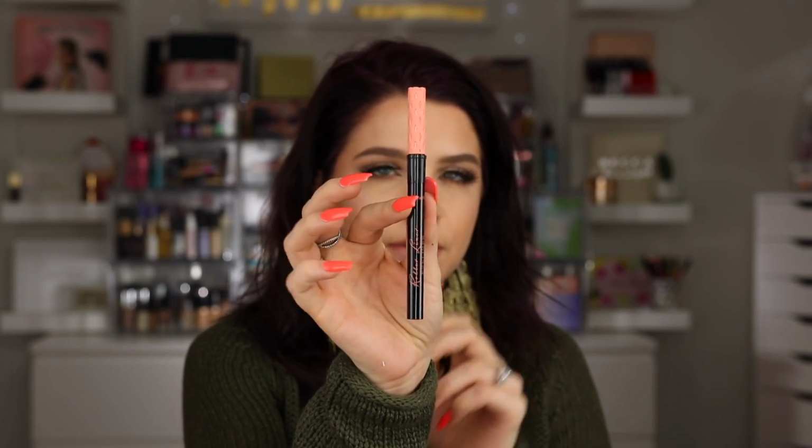I'm gonna go ahead and swatch this, guys, so you can see how it looks. It's the same as their roller lash with the packaging with the pink top, and the pencil on it actually looks really, ooh, it's very black.